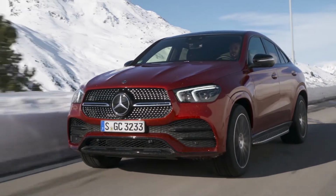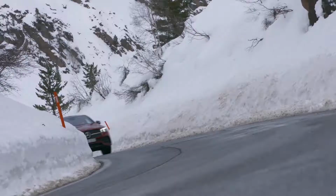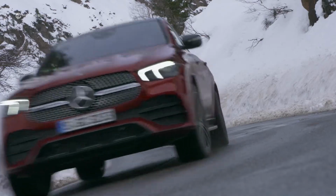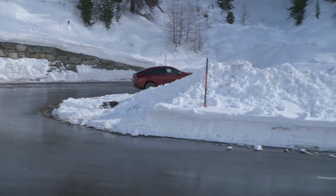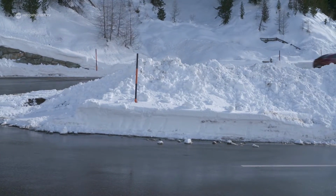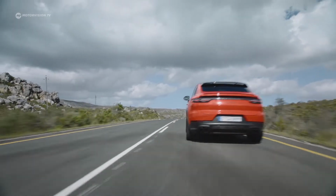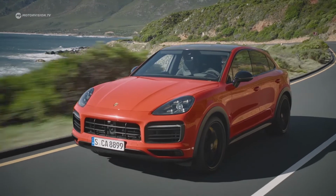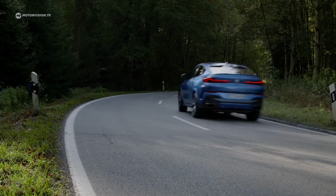Vehicles like the GLE Coupe are never a bargain. The basic version of the 272 horsepower GLE Coupe 350d 4MATIC costs from 76,279 euros onwards in Germany. But the competitors are not cheap either. A Porsche Cayenne Coupe costs from around 83,000 euros and a BMW X6 from about 75,500 euros.